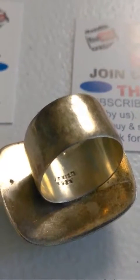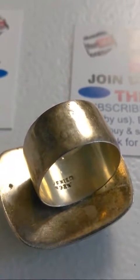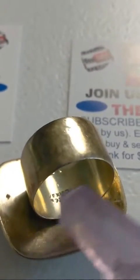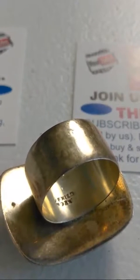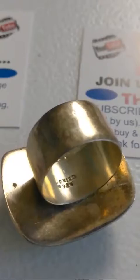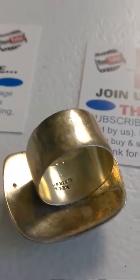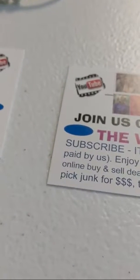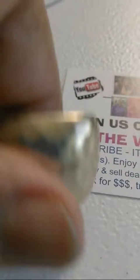So this, it says 925. You can see it right there at the bottom. Above it, it says Mexico. It doesn't say Taxco. So Taxco silver is, I think, mostly not silver, and then some of it might have a little bit of silver in it, you know, actually sterling silver. We had a little test mark. We actually tested this piece just because it's so big and chunky.